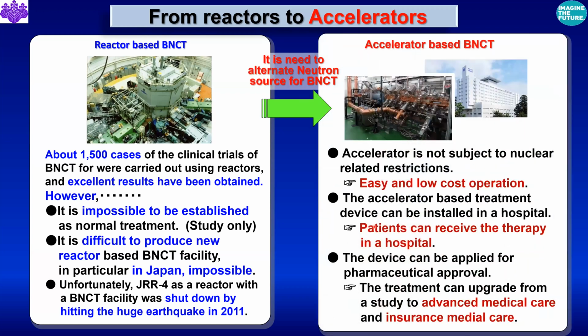To overcome this situation, the method currently being tried in the world is performing BNCT using an accelerator instead of nuclear reactors. When the development of the accelerator-based BNCT device succeeds, the patient can receive the treatment in a hospital. Moreover, the device can be applied for pharmaceutical approval. When this is realized, the treatment can be upgraded from research clinical trials to advanced medical care and insurance medical care. The accelerator-based BNCT is expected to be established and spread worldwide as a type of cancer therapy in the near future.